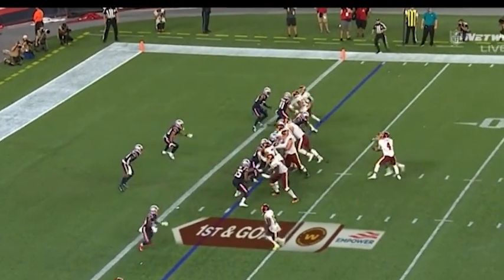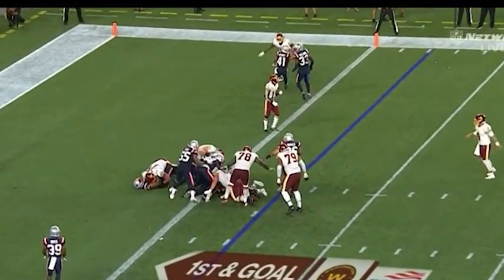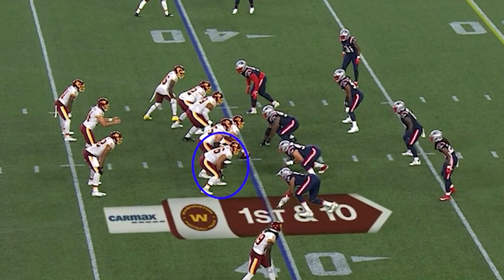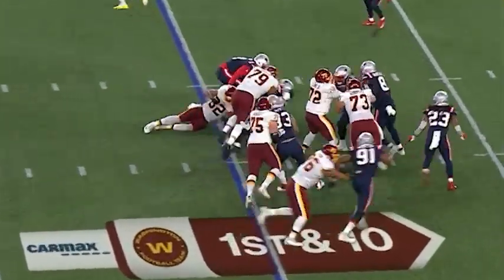Imposing your will on your assignment and finishing the block on the ground and putting your weight on that player, this is the kind of blocking that really wears down defenses. And it's something I loved seeing in Cosmi's game. Cosmi's great run blocking was consistent throughout the game. In this next play, you're going to see him get a great seal on the right side of the line of scrimmage. This is a fantastic block by Cosmi.